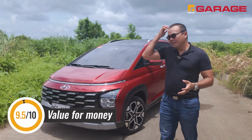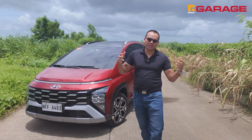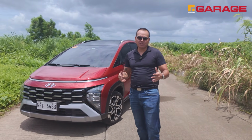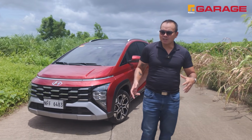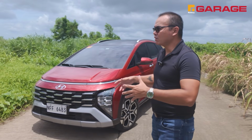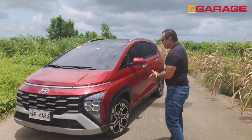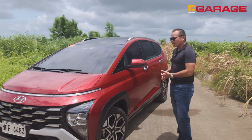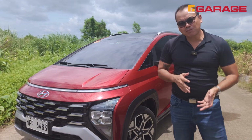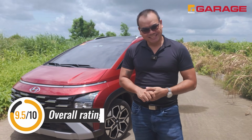I love this car, you know. Normally, at this price point, mapapaisip ko na, should I get a Chinese SUV? You can already get a very well-equipped Chinese SUV or even an entry-level hybrid already. Pero it's an MPV, so how do you quantify the value of having a true 7-seater vehicle for under 1.5 million, di ba? And then at the same time, matipid siya. Ang sarap siyang ibiyahe, ang sarap siyang i-daily kung city car lang siya. It's a very versatile platform. So, for overall, I'll have to give it a 9.5 out of 10.